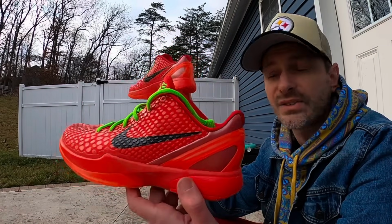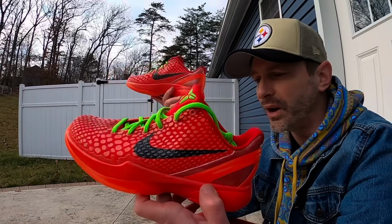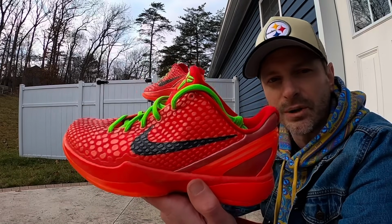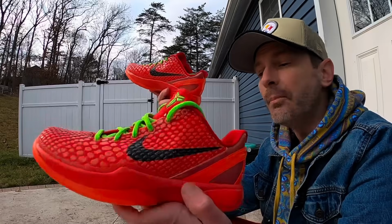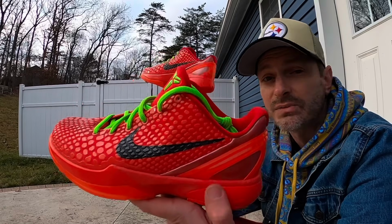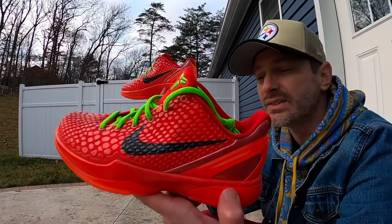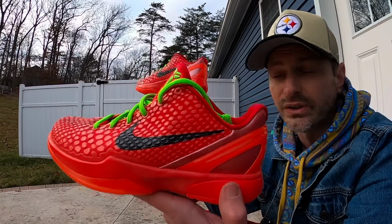So again, congratulations to anybody that was able to get these in their size, or if you went for an adult size for somebody else and you got them, congrats on that. I just had a feeling that I wasn't going to get a pair, and sure enough, that came to be. But anyhow, I think they're great. I think seeing them in hand makes me want them even more. But like I said, for me, the most that I would spend on these is $300, and if I can't get them for that, then I'm just going to have to move on to the next one.